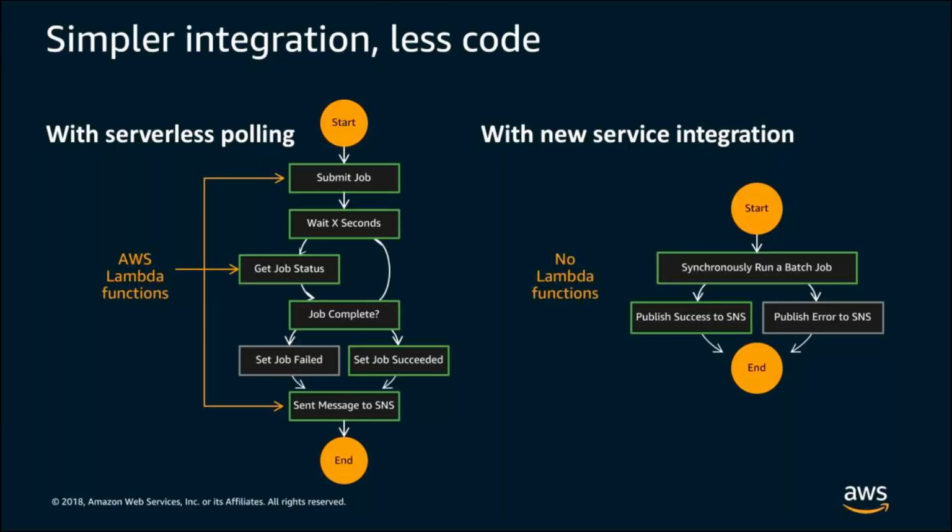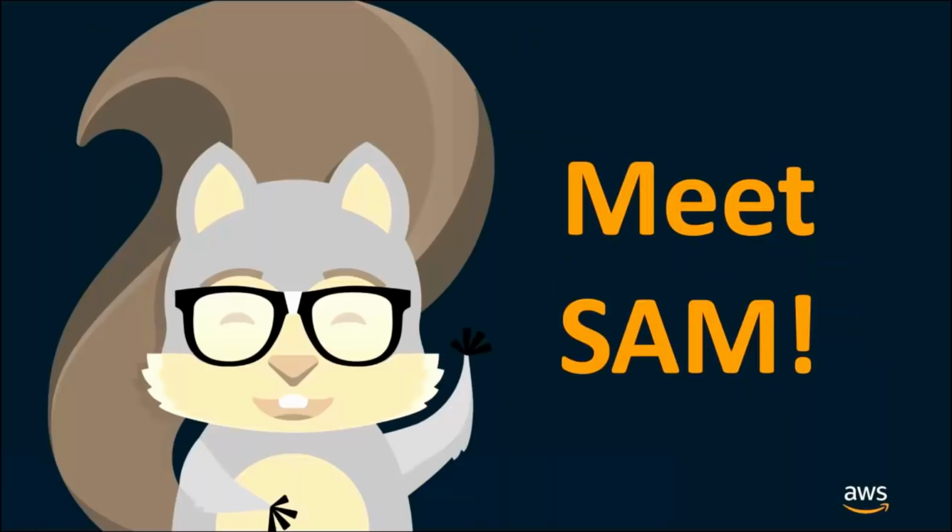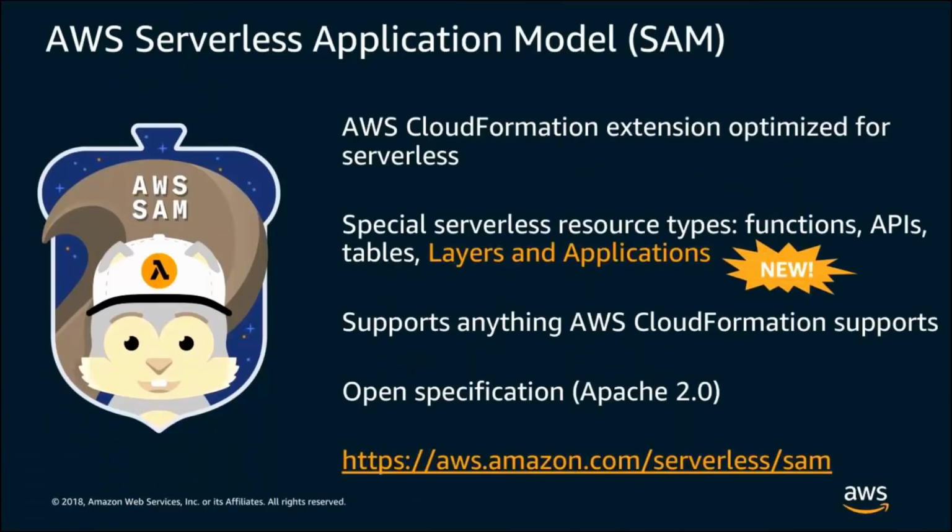So we've talked about a number of the services and the platform and their capabilities. Let's talk about some of the tooling that exists to allow you to manage these things. Here in the serverless space at AWS, we have a little friend of ours we call SAM. You see the squirrel mascot for SAM right here. So this is Sam the squirrel. SAM, or AWS Serverless Application Model, is a template-driven tool for helping to manage your serverless applications. Today, this is an extension built on top of CloudFormation.